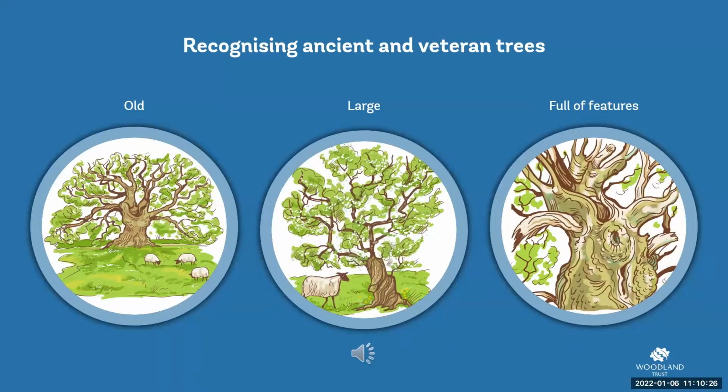So you might be legitimately wondering, do I have any ancient and veteran trees on my farm or nearby? The main thing that I want you to take away from me is to look out for these three things to help you identify special trees. Look out for trees that are old, are large, or are full of features or habitats and places for wildlife to live. Let's look at these each in more detail.